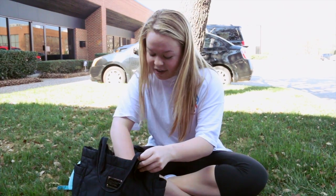I also bring my iPad just to put dates inside and take other notes, and I always keep this with me. And lastly, I have my keys because obviously I need a way to get to the studio.